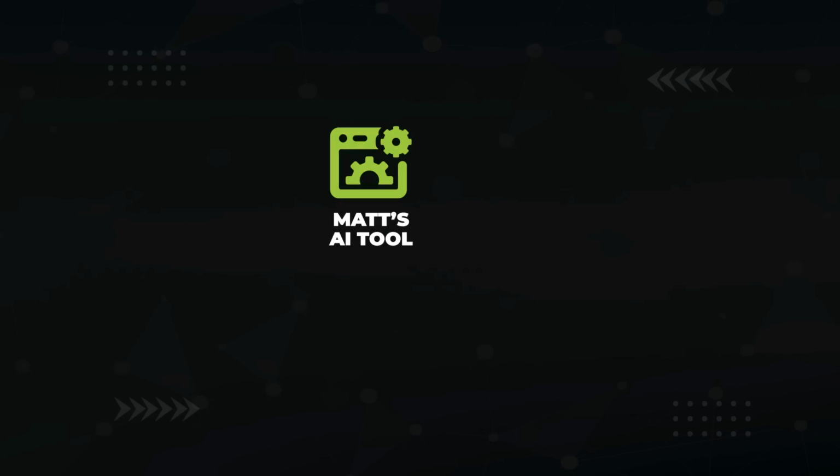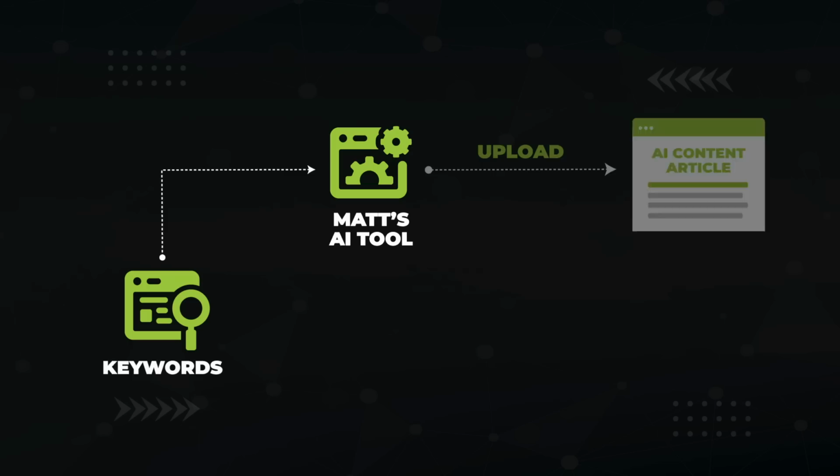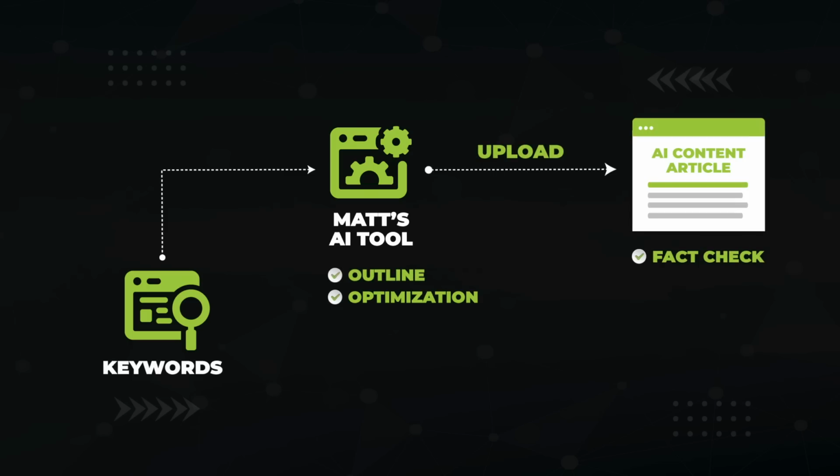So literally, all I've been doing is feeding the tool a keyword and uploading the output. Just a little fact checking, but no outline process and no optimization step because that's already been done for me. Needless to say, the Surfer tool is what I'm using going forward. It's currently in development and I'm adding even more to the wish list.